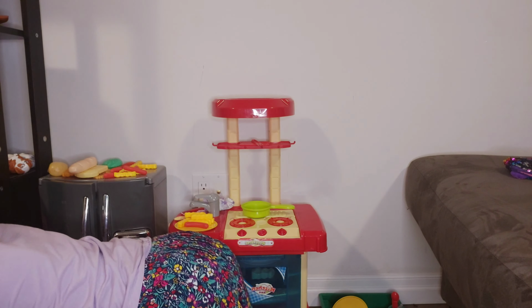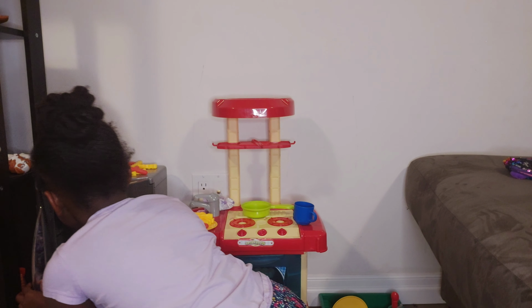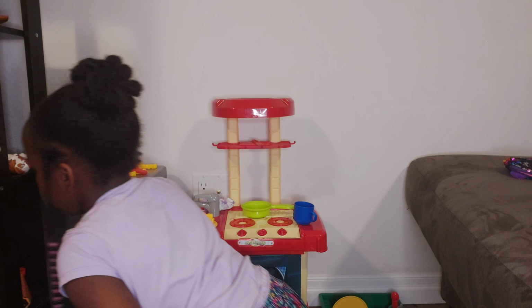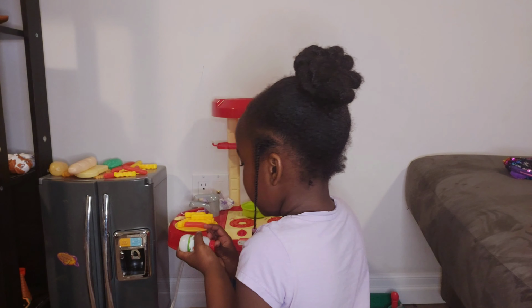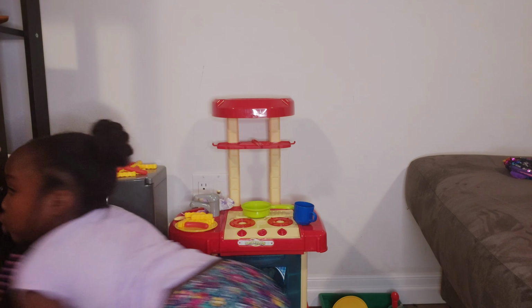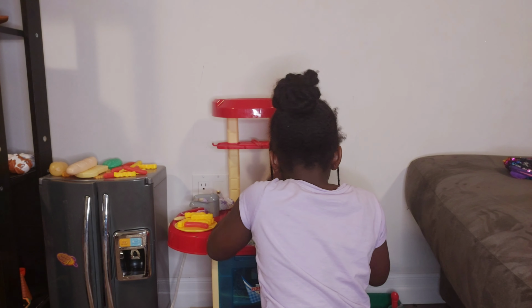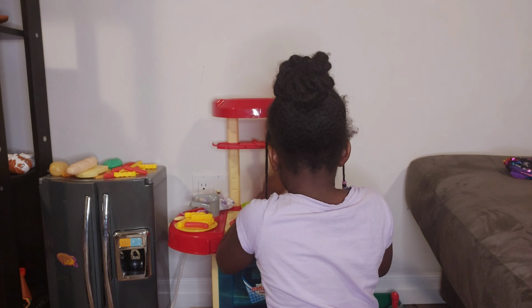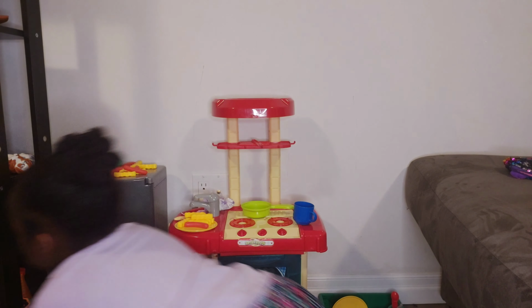There we go. Let's wait on that while I go make my tea. So I'm gonna need this mug. I'm gonna be making some tea, put the milk in. Yep, that's enough. Put the sugar in. I can't eat it, drink it.